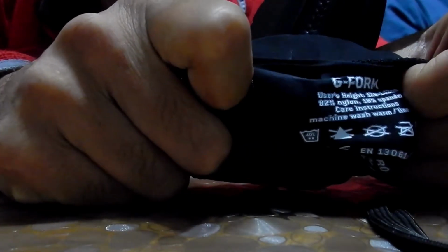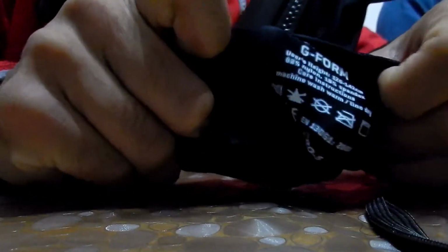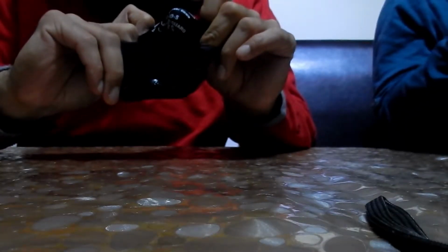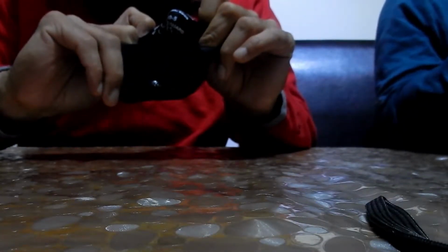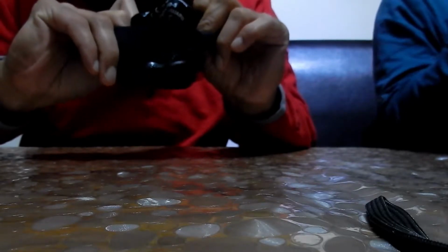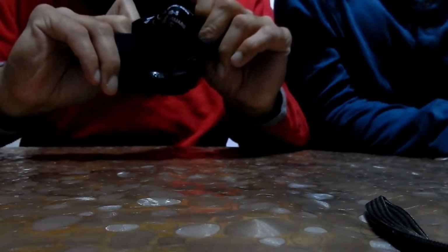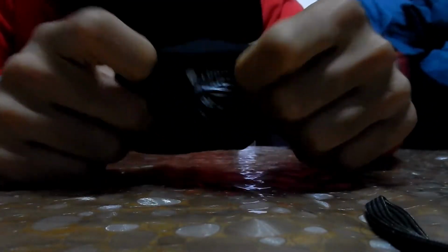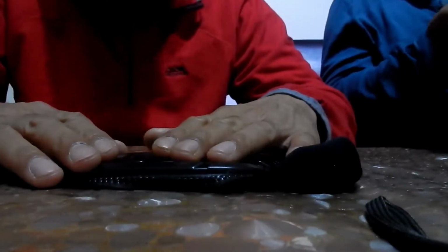Oh, here we go. You can wash it at 40. It said do not do certain things, but it tells you what they are. 82% nylon, 18% spandex. Care instructions: machine wash warm, and line dry. Do not dry them in a tumble dryer, whatever you do. So these bits came off, but it didn't affect the performance, did it? It doesn't really. And they were in good condition. You had them for a long time.